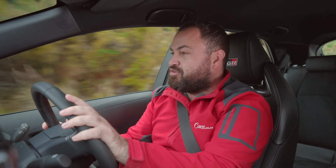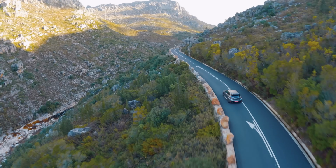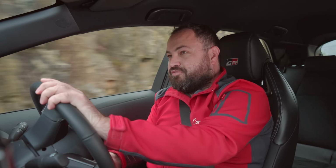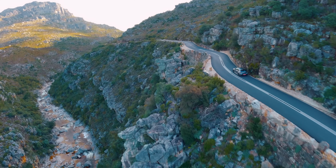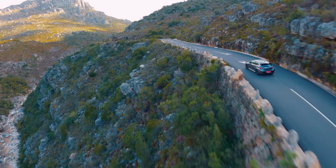Powerful rear-wheel drive cars in front of you, if they're not in the right hands, you'll be absolutely on their exhaust. Gosh, this is a lot of fun. I hope watching this, you're enjoying it even a tenth as much as I am.